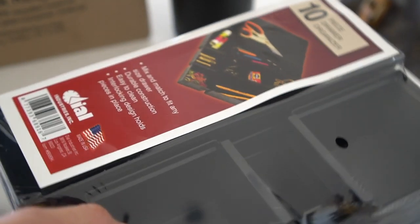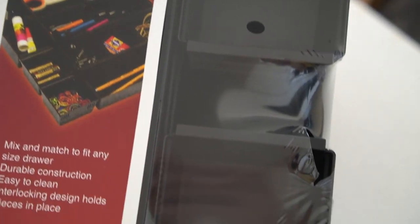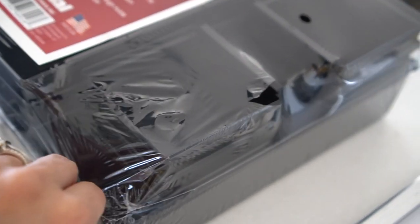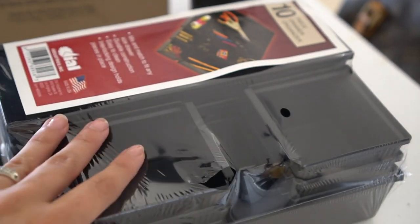I got this, it's actually a junk drawer organizer type thing. But I got it for the car, and you can clip it together to make whatever size you want it to be. So I thought that might be good for the car. I'm gonna play around with this and build whatever size will work good in there, along with these little bags. It'll go in the glove compartment.